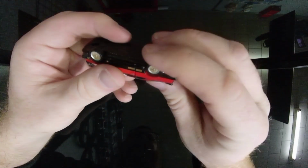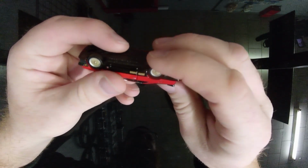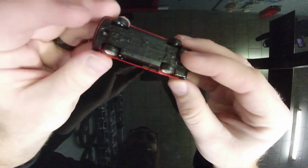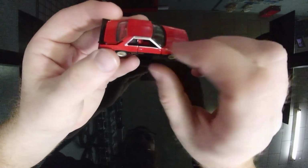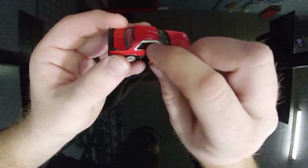It does have a suspension, but a lot less travel than what the Silvia had. I don't know why that is, but I'm not going to complain too much. It's really awesome. And true to the Silvia, this door opens.